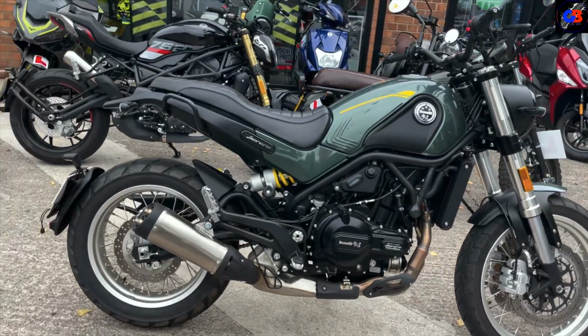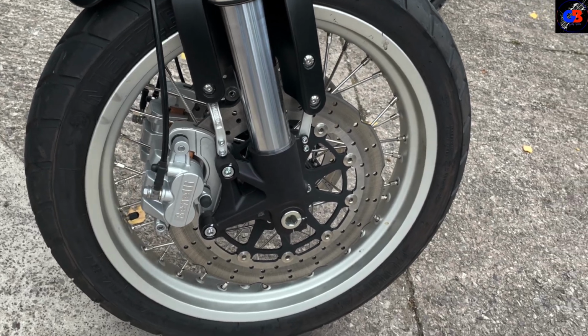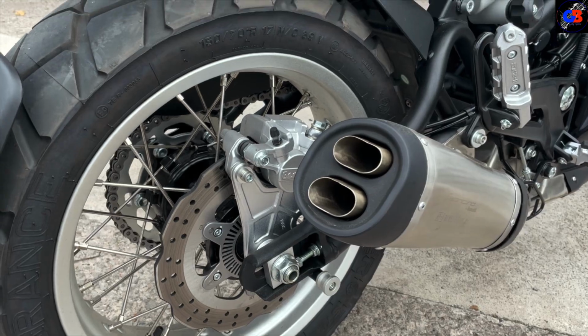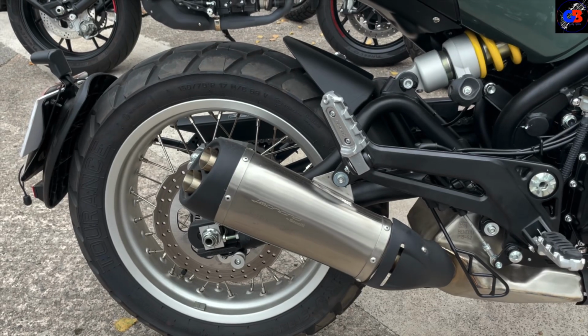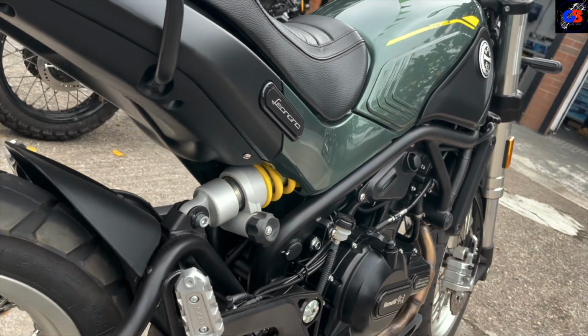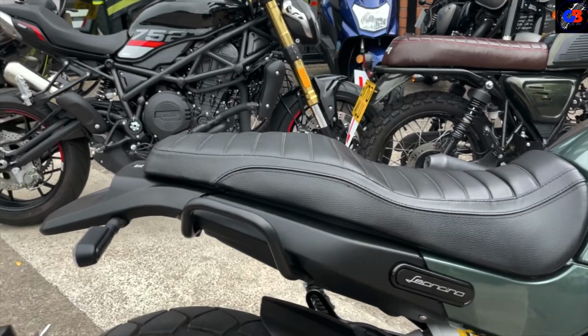There's your full 360. Brakes at the front, you've got the twin discs, 2-piston calipers. At the back, just a single disc with a 1-piston caliper. The exhaust, we'll find out shortly if it sounds nice. Suspension on the back, just a single shock, so we'll see how comfortable that is when we're riding.